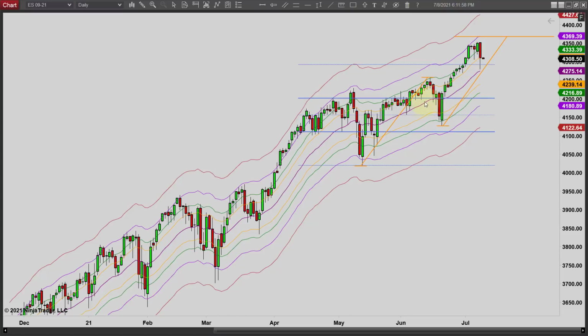This purple, this kind of lavender, whatever color it is, that's the midline for these bands. And this is our envelope system. I always get 100 questions: what is that? That's our proprietary envelope system. So if you're interested in it, you can go to the website and read up on it. But anyway, we bounced off that.